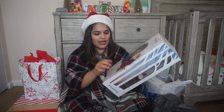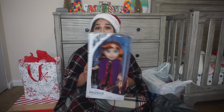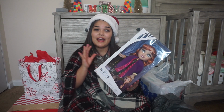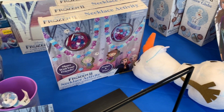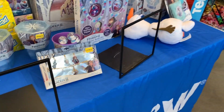If you want to look at what the Elsa adventure doll looks like, it looks something like this, and I think it comes also in a purple dress as well. So if your child is into Frozen, definitely go check out Amazon. They have a bunch of stuff there. Not only that, but also check Five Below too. If you're on a budget like us, they do have a bunch of Frozen items there.